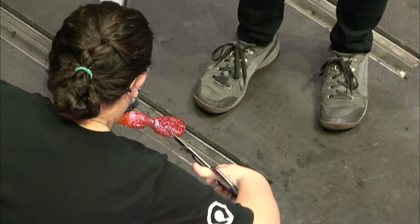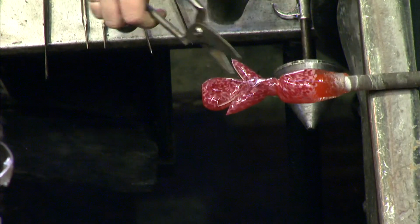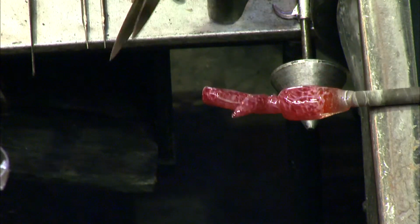So before you prep that color and break off whatever piece you need, you have to say, how big do I want that bubble to be? How much color am I going to need to prep beforehand?